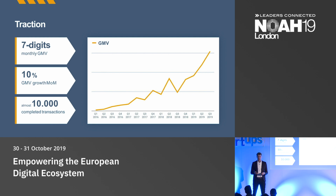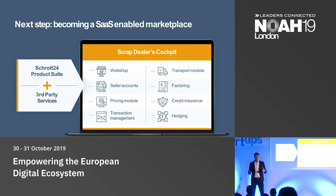We are doing now seven digits in monthly GMV, growing 10% every month, and have completed almost 10,000 transactions. With the scrap dealers that we supply and that we purchase material from, we have roughly 100 of these scrap dealers at the moment. They have a trading volume of, let's say, 1 billion euros that they sell. And we have developed all these tools internally to automate these processes. So this is for us now a huge opportunity for the next step.